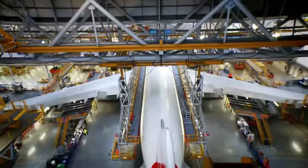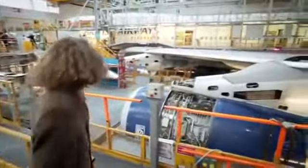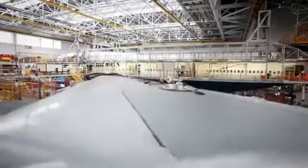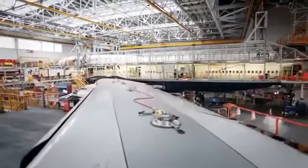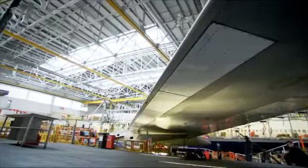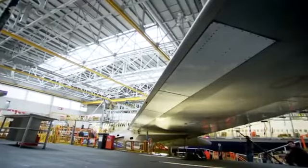It's day 4 of the overhaul, and work's beginning on Victor X-Ray's largest components, its wings. Really, from wingtip to wingtip, we're looking at about 211 feet. So a huge wingspan. That's about a football pitch, then? About a football pitch, yeah. Overseeing the work on the aluminium and carbon fibre wings is shift manager Chris Morgan.